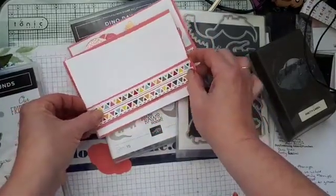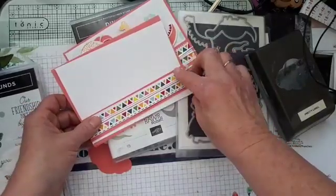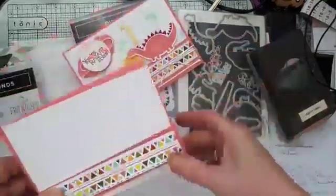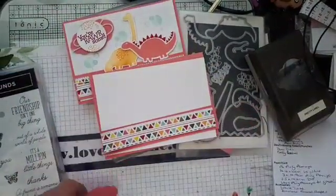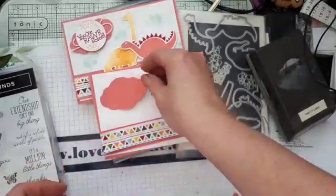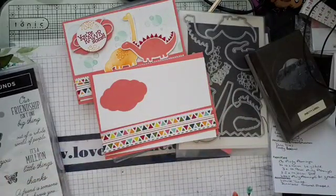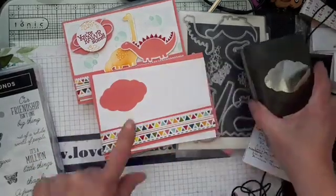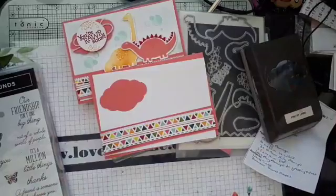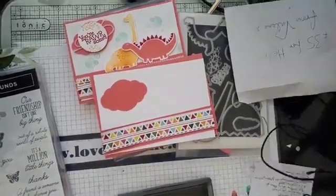So we've got our card base, our Whisper White base, our patterned DSP, and our mat to go behind that patterned DSP. And the only other thing that we've got here is a shape there, the pretty label cut out just there, and I've just realised that I haven't picked up my circle punch.